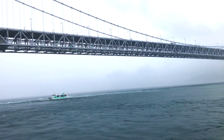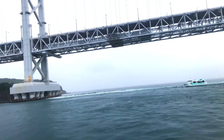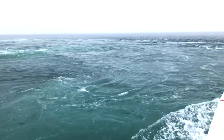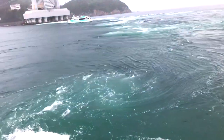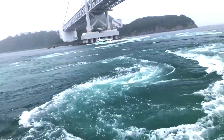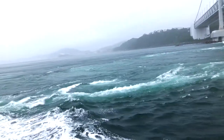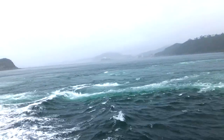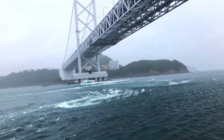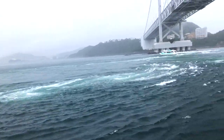You can also apparently get a great view from the pedestrian walkway that runs along the underside of the O Naruto Hashi Bridge. Anyway, the cruise was quite fun. Personally, I think the exciting weather added to the experience.